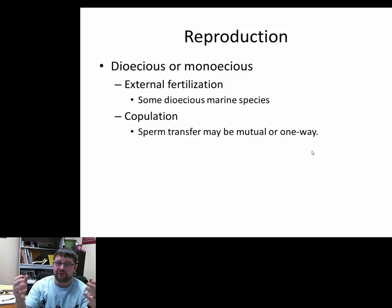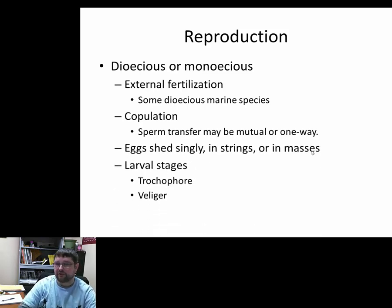Monoecious individuals often are going to be in terrestrial habitats, especially in gastropods. So they're both going to have male and female parts, but they're not going to self-fertilize, and they're going to copulate, especially in gastropods. They're going to copulate with each other to transfer sperm in both directions typically. So this hermaphrodite is going to transfer sperm to this hermaphrodite and vice versa. Now, depending on the environment, the individual, the species, the genera, the eggs will be transferred either as single eggs or strings of eggs or even masses of eggs.